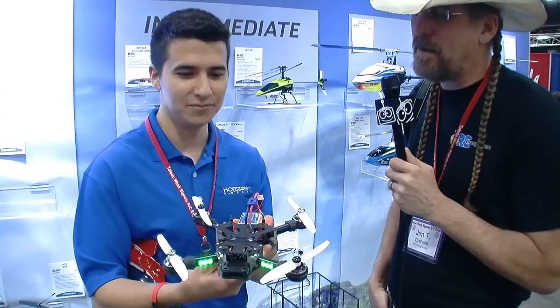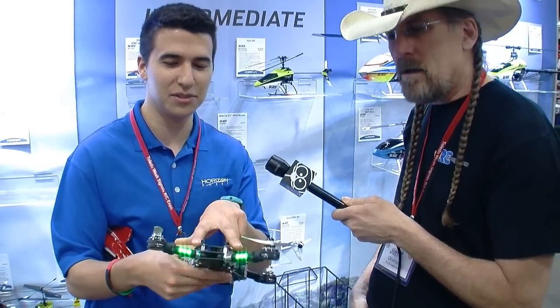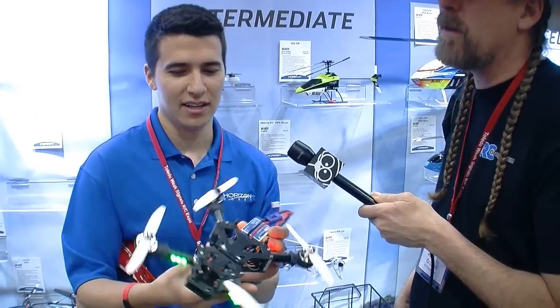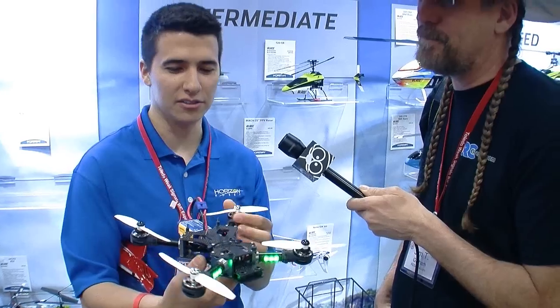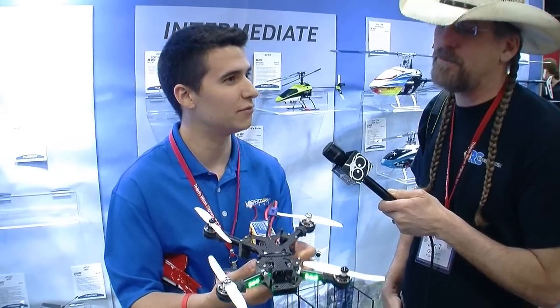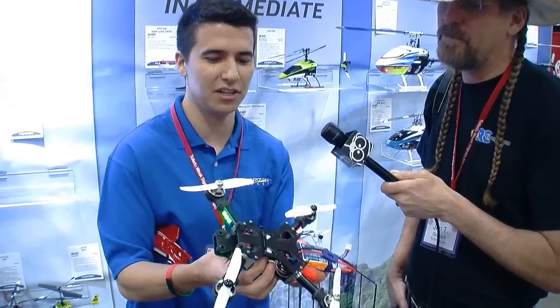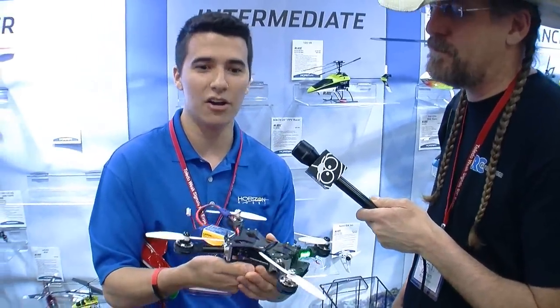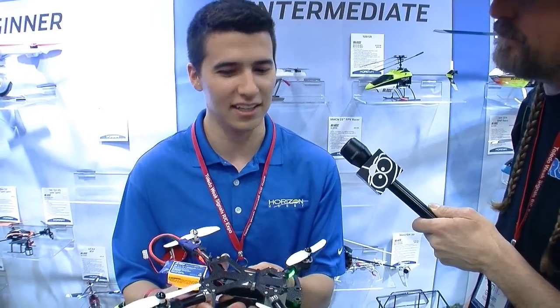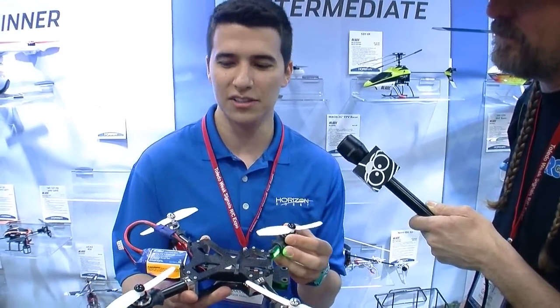I love those embedded LEDs. Yeah, the LEDs in the arms make it easy to see when you're flying, racing against your buddies. Red in the back, green in the front. Yep. This has got our speed control by Castle, actually, 4-in-1. Castle's going to be doing our ESCs here. We're running an AR636 Flash with quad race programming. So basically, it's set up to fly quads.